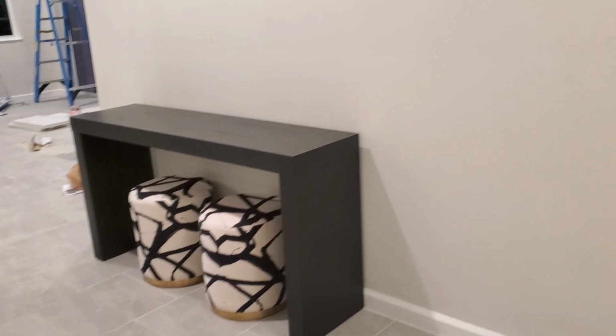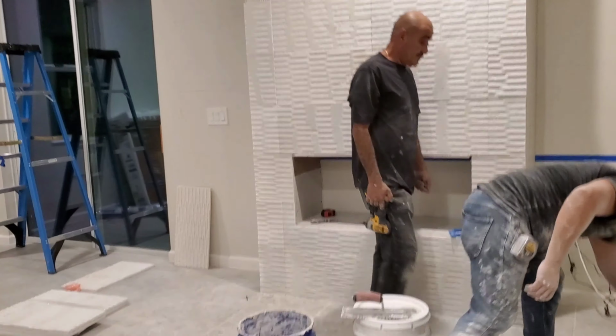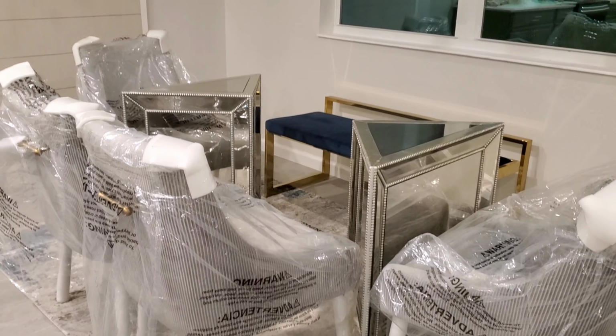Here in the entryway, we have a console table. Above it will have an art piece, and it'll have minimal items on there. Also, I forgot to mention, in the flex room there will be a piano as well for her daughter. This is the dining area.